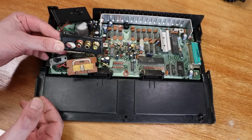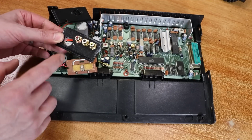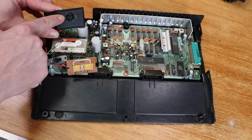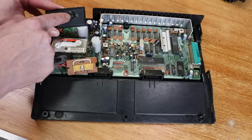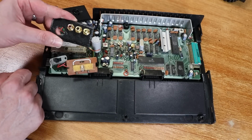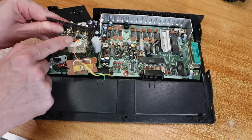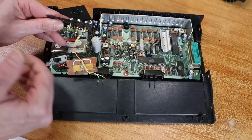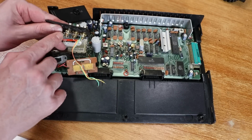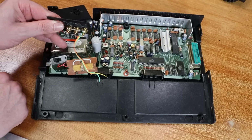This is a replacement back panel, which takes the DIN connector, the power DIN connector, which is mounted to this with some screws, and gives us space for 3 RCA ports. And obviously I've already wired them up. This is obviously a mono console, so I've just simply wired left and right audio together.